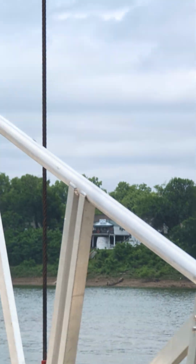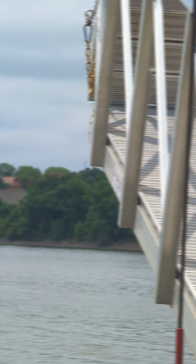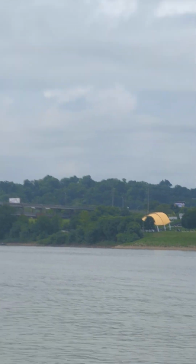Now here on our port side, this is again part of Portland, Kentucky. At one time, this was a major landing for steamboats.